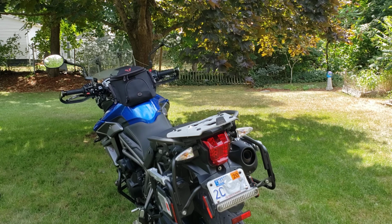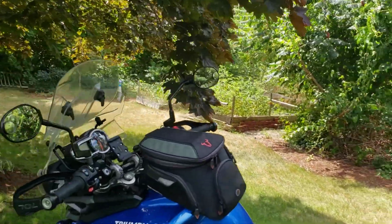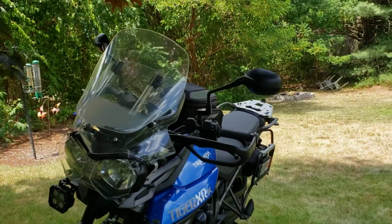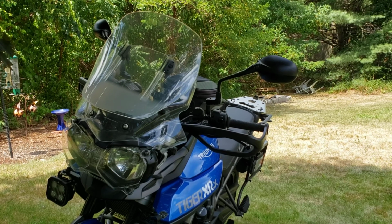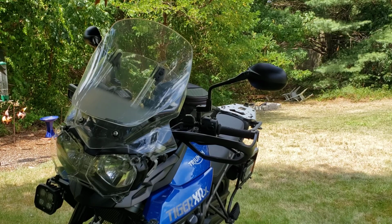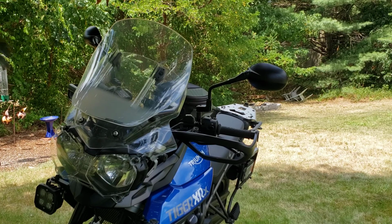Let me do another video to show you the hand guards, and also I bought these, I forget what they're called, I'll show them to you, really nice mirrors that are collapsible for dirt riding. I'll show one of those as well. I took them off only because they don't look as nice as the stock mirrors. They work just as well, but I'm not doing hardly any dirt riding these days, so I'm not planning on falling over.